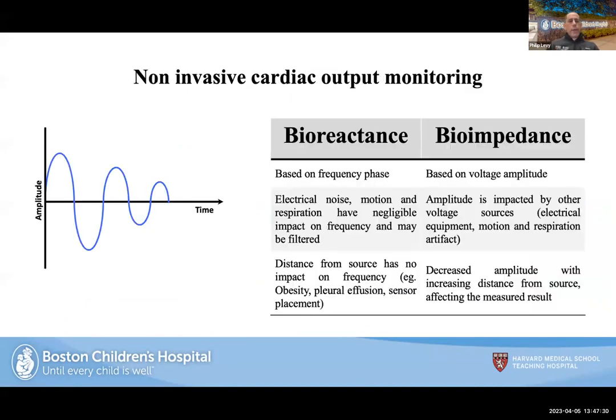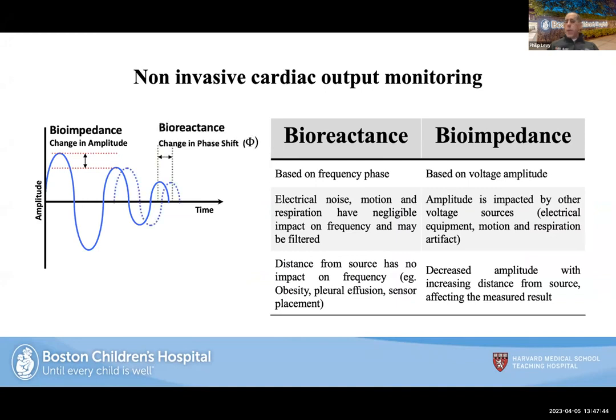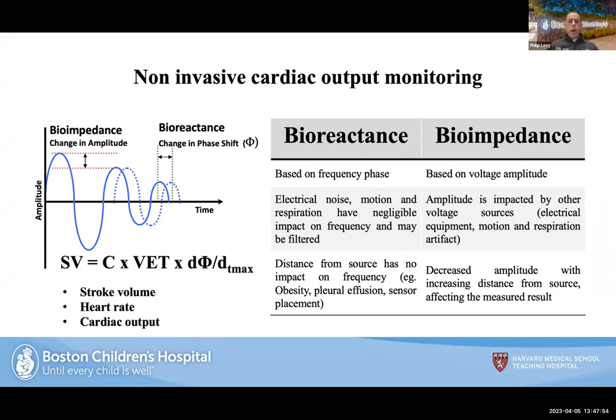I'm not going to go into depth, but I really always feel it's important to understand how NICOM, or non-invasive cardiac monitoring, can be helpful. People have used this in research setting. Danny has used it in other centers, really looking at bioimpedance, a change in amplitude, and bioreactance, a change in phase shift, and happy to answer questions related to this offline. But it really gives us insight into stroke volume, heart rate, and cardiac output.